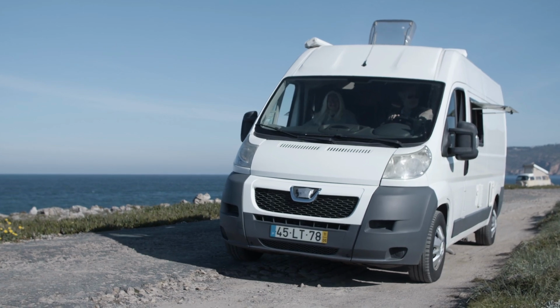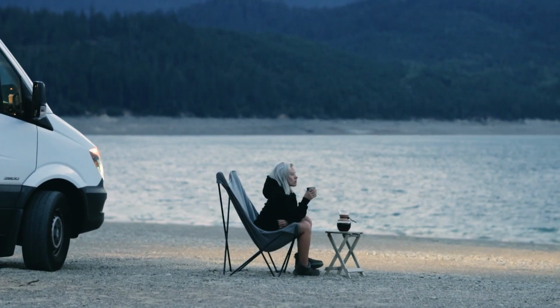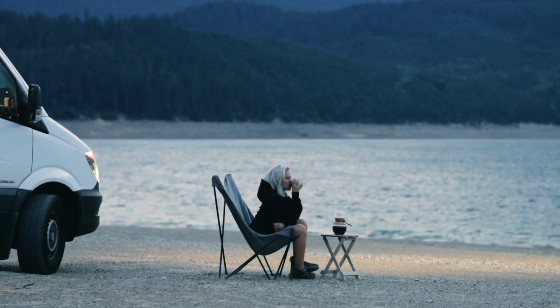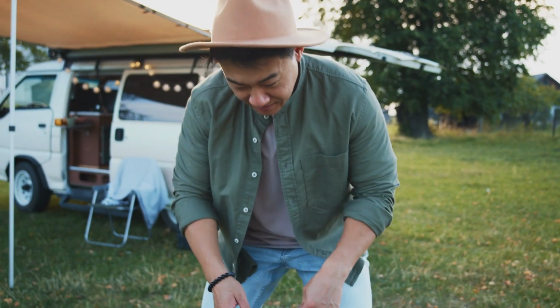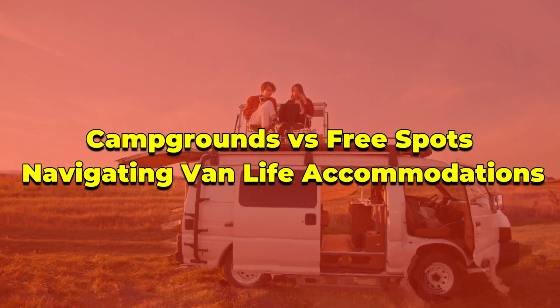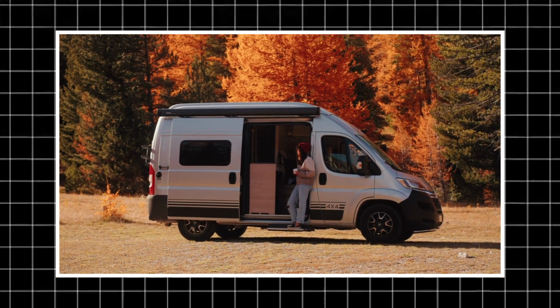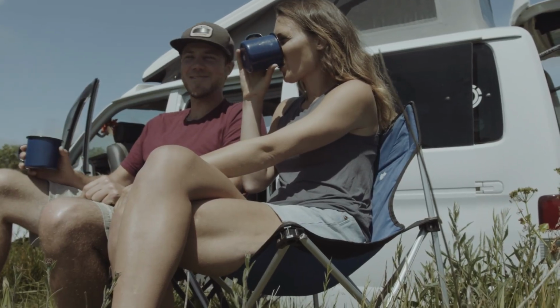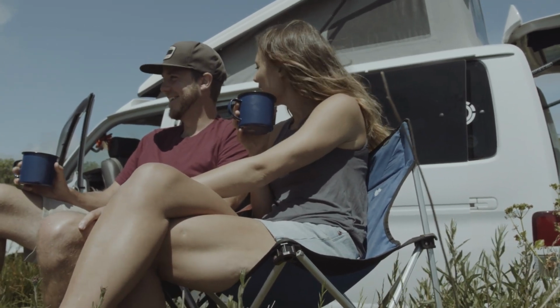Thoughtful fuel management represents an essential skill for sustainable long-term travel, allowing budget-conscious adventurers to extend their journeys while preserving financial resources for other experiences and necessities. The allure of free camping often captures the imagination of van life enthusiasts with its promise of cost-free accommodation in scenic locations. However, the reality involves important trade-offs worth considering when planning your journey.